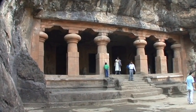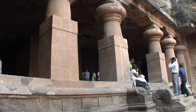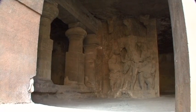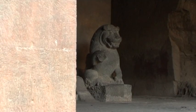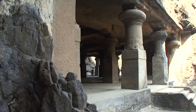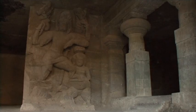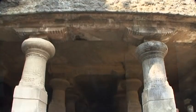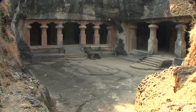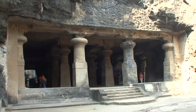The most significant work of art that has been discovered here is an image of the three-faced Shiva, one of the most important divine figures in the Hindu religion. Recent archaeology shows that the main cave dates back to the time of the medieval Indian dynasty of Rashtrakuta. The Rashtrakuta dynasty ruled from the 8th to the 10th centuries, and its historic works of art are a successful combination of Gupta and Chalukya design.